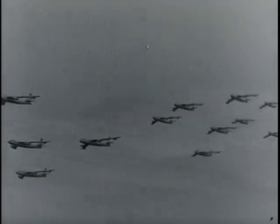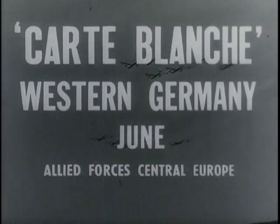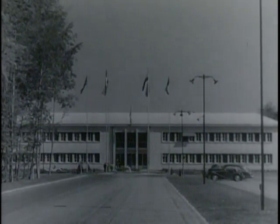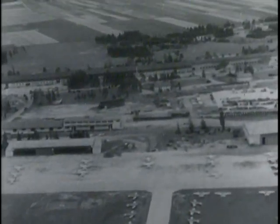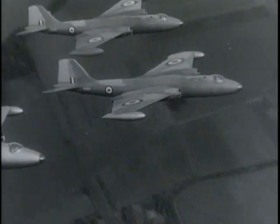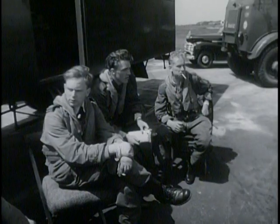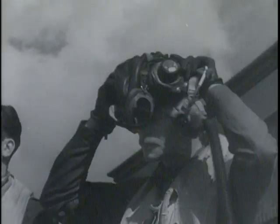NATO air forces must be alert at all times. Their job is to counter the initial shock of aggression. To give them realistic training, a vast maneuver is held in June, Exercise Carte Blanche, in the skies over western Germany. Directing the operation is NATO's Central Air Command at Fontainebleau in France. 3,000 aircraft from 11 nations take part. Until the last minute, neither command knows which will attack and which will defend. Each side is on a 24-hour alert.